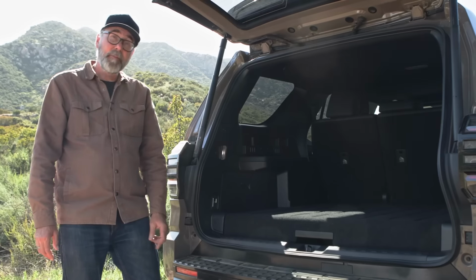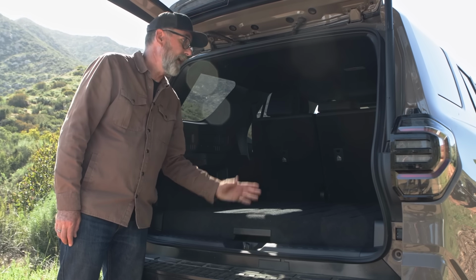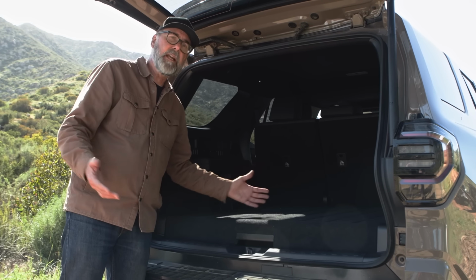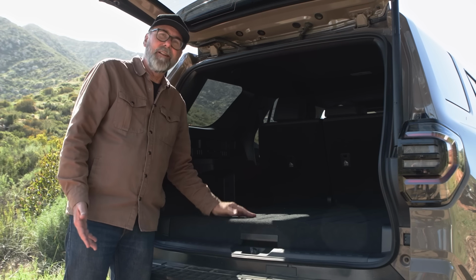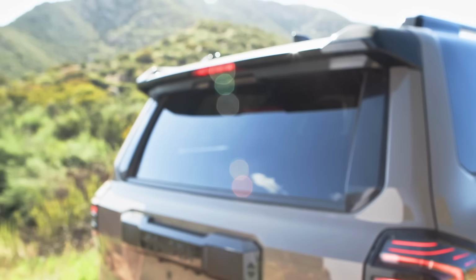Well, I've noticed something back here. There's no air compressor like we saw on the Trailhunter. And that makes sense because, well, the TRD Pro can't have all the goodies, right? And the Trailhunter's mission as more of an overlanding focused rig is a little different. So it makes sense there. But still, I think people would want to air down and air back up in the TRD Pro.